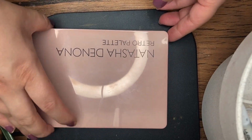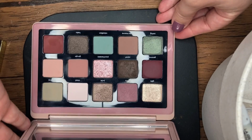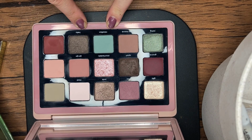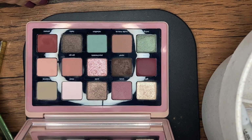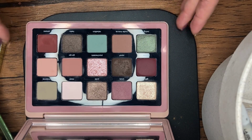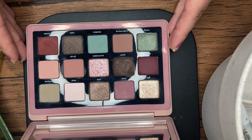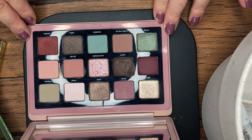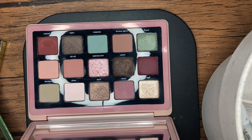Natasha Denona Retro Palette, but I actually mixed and matched with the Retro Glam one, and I gave that other one to my sister. This was just more curated to me, what I would actually really use. And yeah, I actually need to play with this more. I've only used it at one point in my rotations I was doing last year.